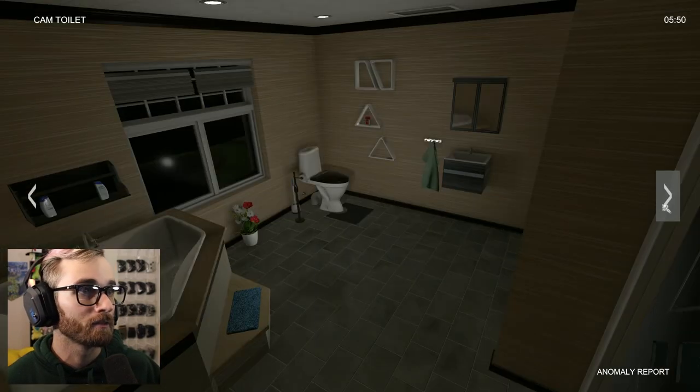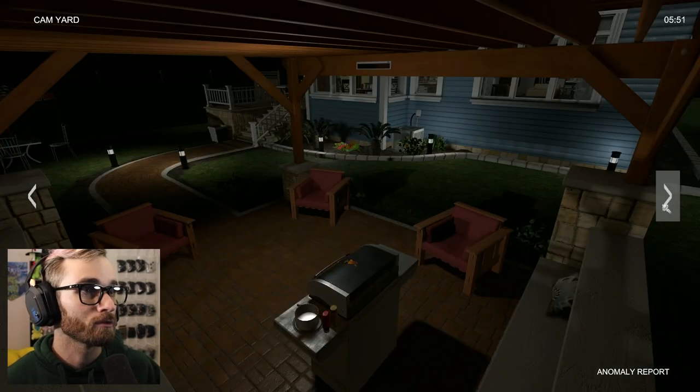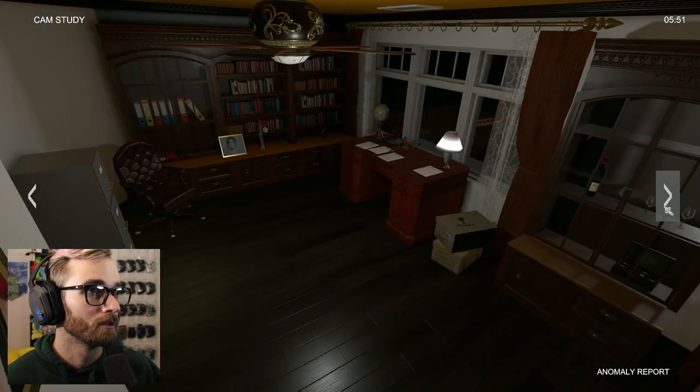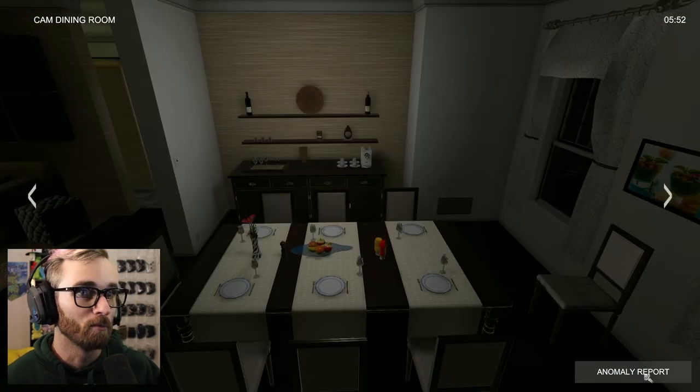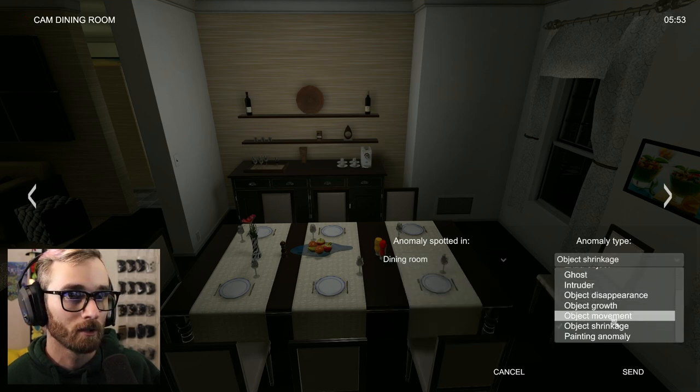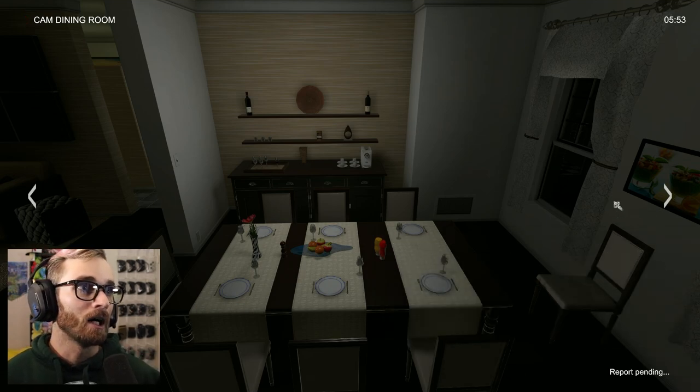Oh god. I see nothing. Movement, shrinkage, nothing. I see nothing. Oh, movement. In the dining room. Dining room, dining room. Movement. Boom. I'll go!